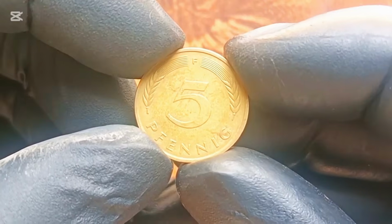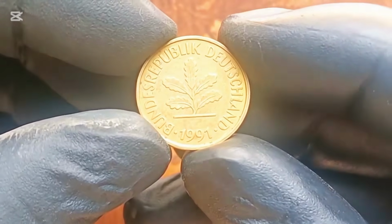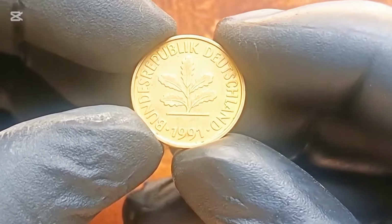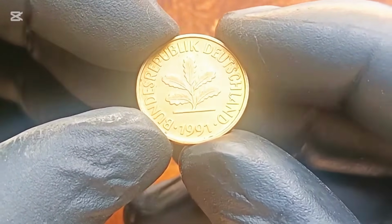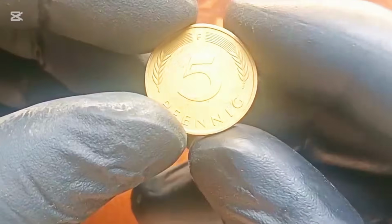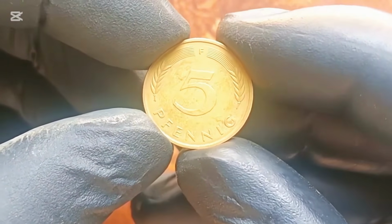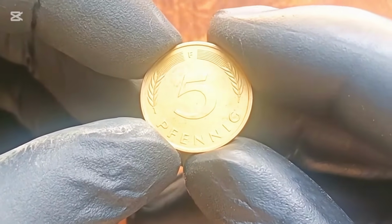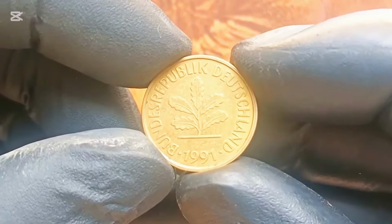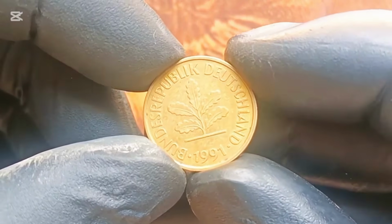That recognition was cemented when a flawless example of the 5 Pfennig 1991 F crossed the auction block and stunned the numismatic world by selling for $3.2 million, shattering records and expectations. This extraordinary price reflected not only its incredible rarity but also the emotion and history bound up in such a small, seemingly humble object, now celebrated as a treasure of global importance. For those lucky enough to hold one, the 1991 F is more than a coin.